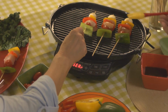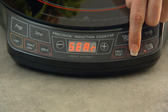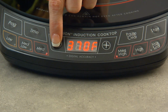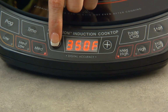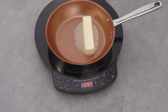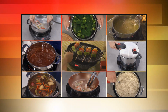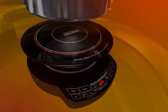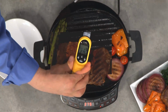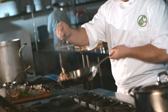The NuWave Precision Induction Cooktop is the most convenient and efficient way to cook. You get the convenience of traditional stovetop settings, plus the flexibility to control the temperature in 10-degree increments. Sear a steak to perfection or melt chocolate or butter without a double boiler. You can do it all with the NuWave PIC. The smart sensors inside ensure you'll create delicious meals every time by maintaining the constant correct temperature. It's like having a professional chef cooking for you.